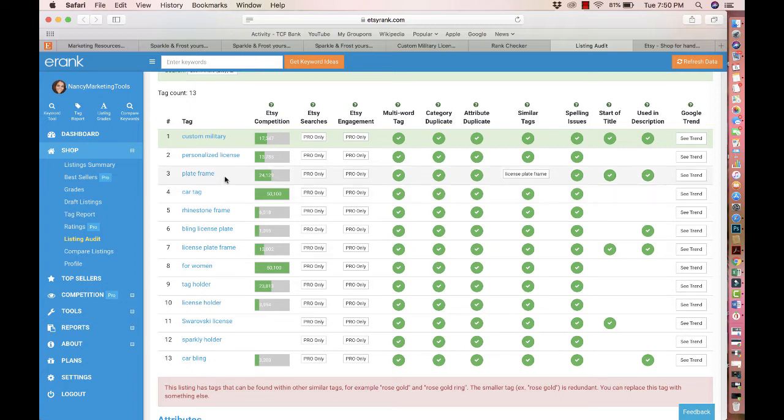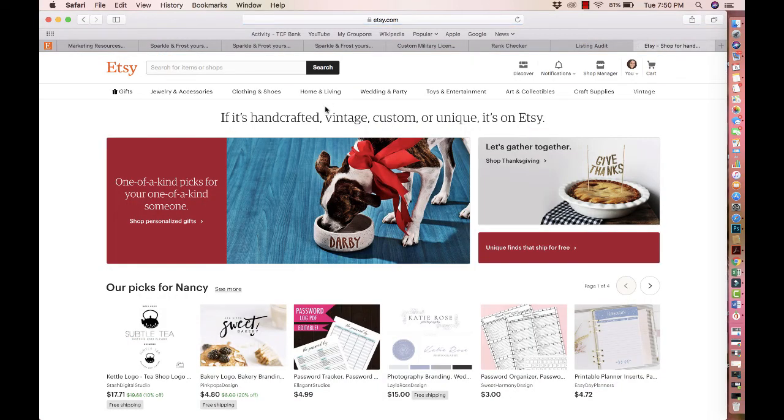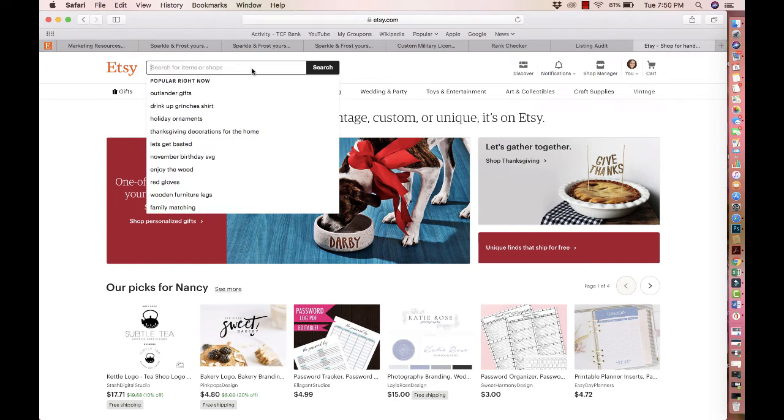What I notice is that some of your tags are very broad. So when you say "for women", here are two things that you could see. One, that keyword is oversaturated. Too many people are using it, so I wouldn't use that keyword. And two, that keyword is a broad keyword. It means you're not targeting your audience. Now you're targeting anybody and everybody.